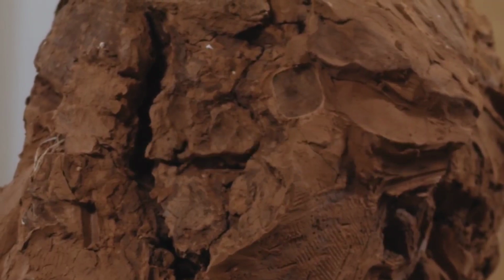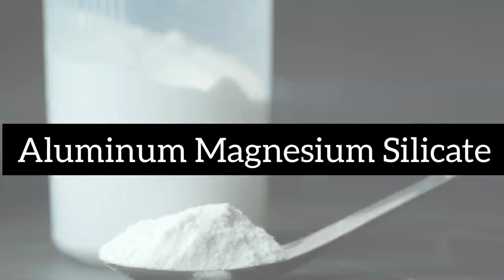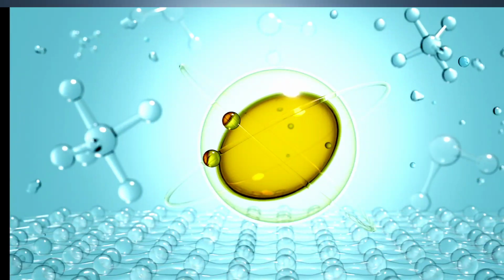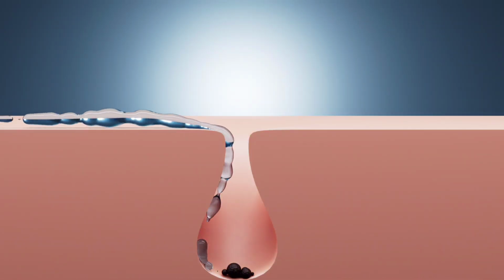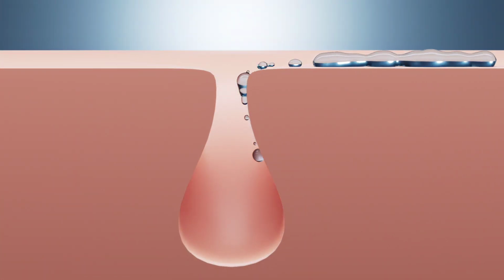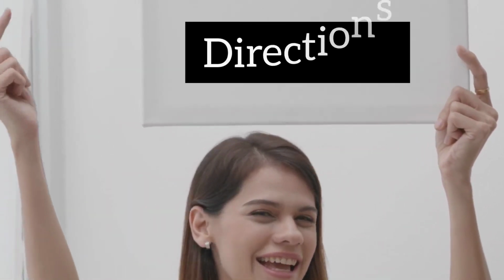Fuller's earth is a clay-like substance that's mostly composed of aluminum magnesium silicate. It contains a lot of magnesium chloride. For this reason, Fuller's earth is known for its ability to draw oil and impurities out within pores, making it a popular and ideal cleanser for people who have oily or clogged pores.